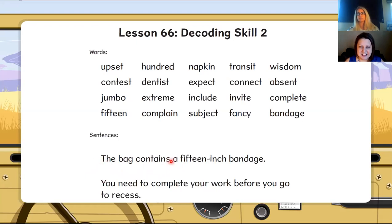The bag contains a 15-inch bandage. Okay, one more time. The bag contains a 15-inch bandage. Very good. And let's look at the second sentence, okay? You need to complete your work, and we'll pause here, all right? Here we go. You need to complete your work before you go to recess. I'm sorry, that was a little tough with that extra line. Great job.